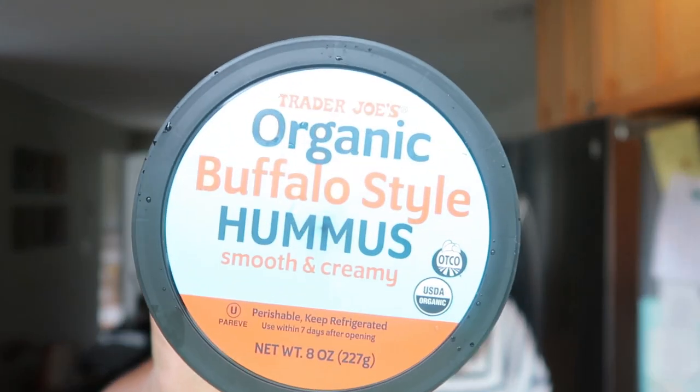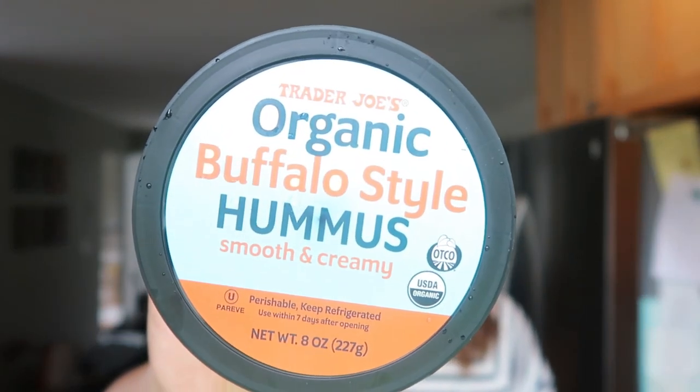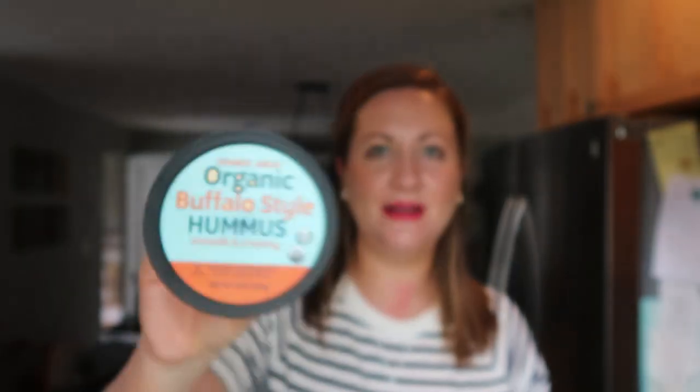Okay, so I'm gonna move on to the dips. I got a lot because Trader Joe's dips are the best. So the first dip I got is something that you've seen if you've watched any of my other Trader Joe's hauls before. It's their buffalo style hummus. This is so tasty and delicious. It's amazing with carrots and celery. So I definitely grabbed one of these.